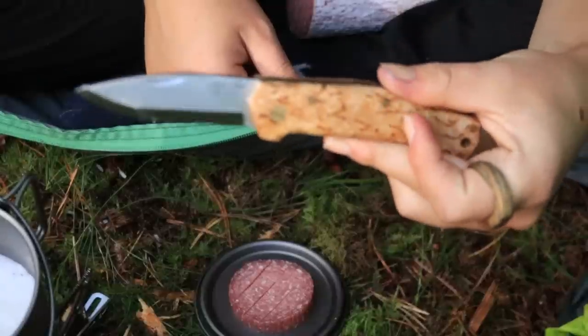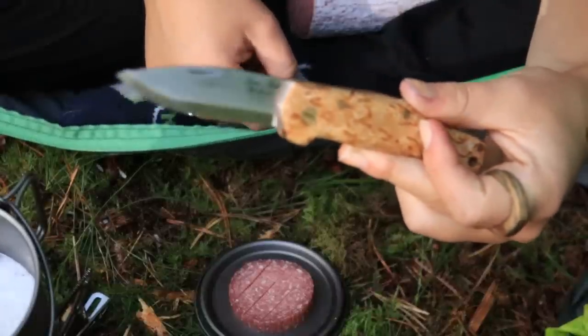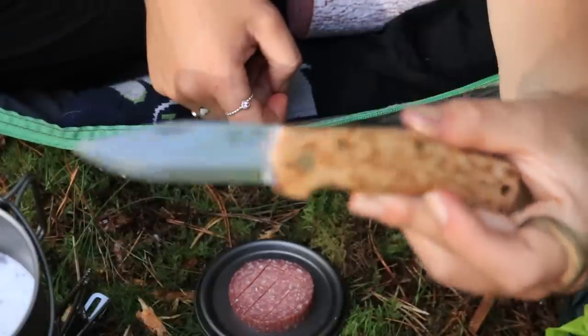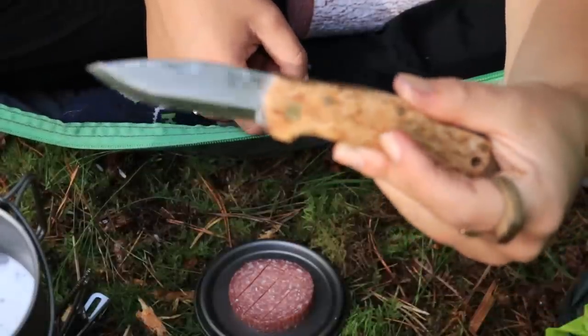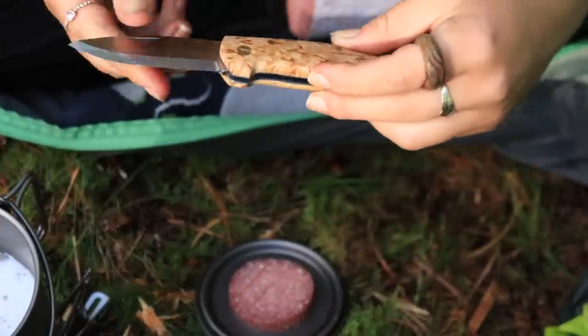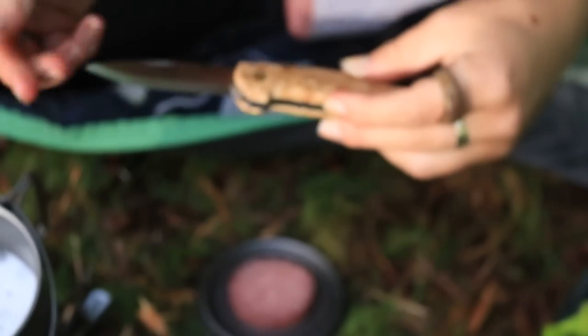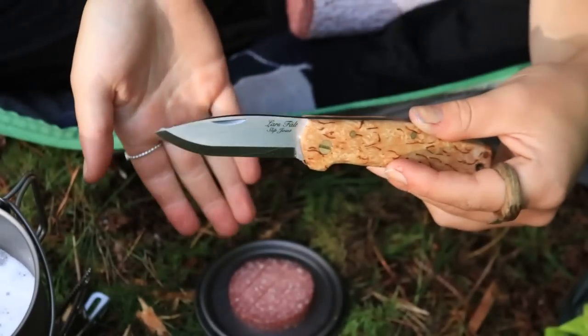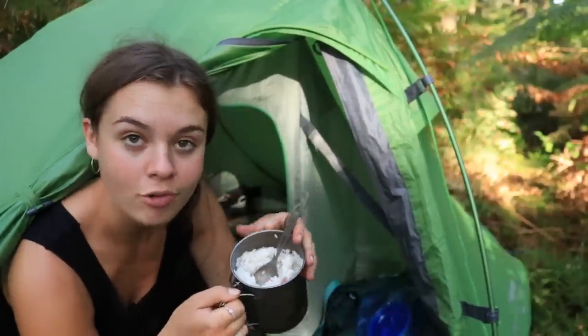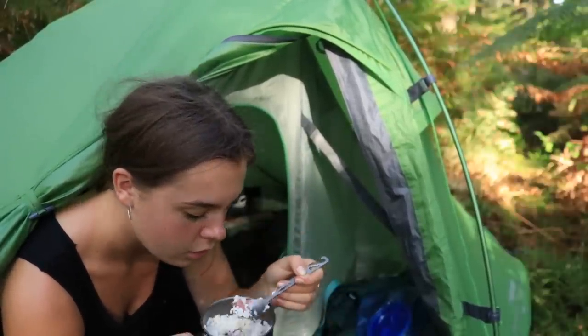Just using the Castrom folding knife to cut up my salami to put in my rice. This is a great little knife. Love carrying it hiking. And it's just great for doing little handy things, like, for example, cutting my salami. Dinner is served. I've got my rice and salami.